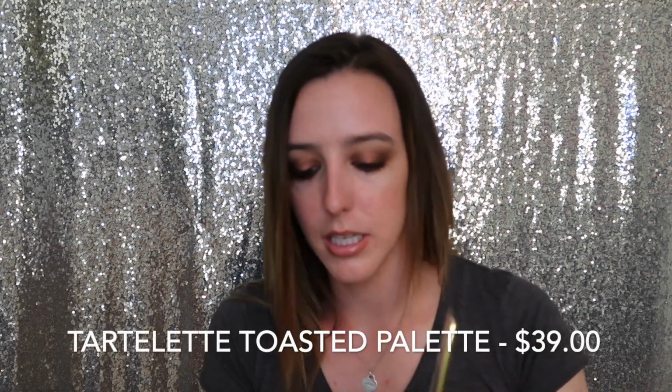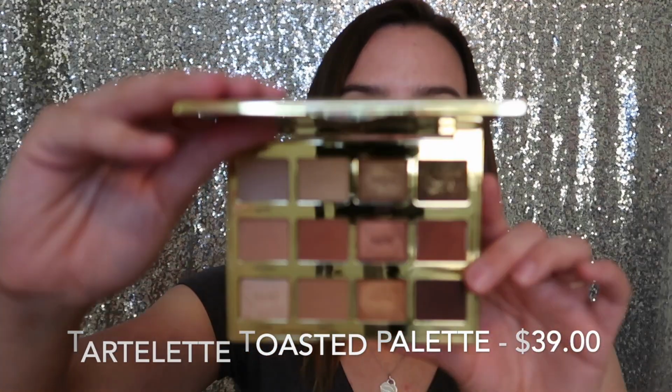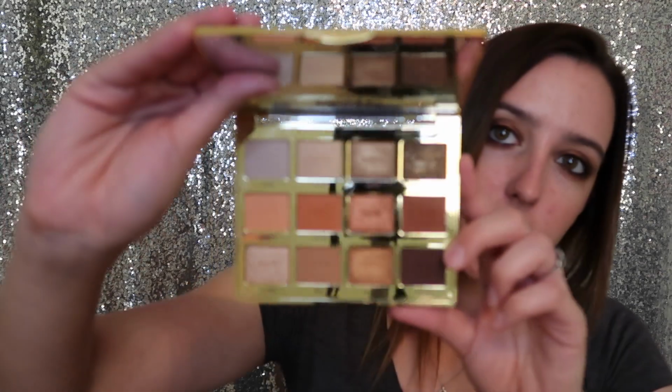Alright, now we're coming back down to just the high-end category. I would consider Natasha Denona and Pat McGrath more like the luxury category, so let's rein it in a little bit, but we'll move on to some normal stuff. So, as far as Tarte goes, I really enjoy the Tartelette Toasted palette. It is just another warm tone, neutral palette. There's a glare, I'm sorry. But I really enjoy using this one.